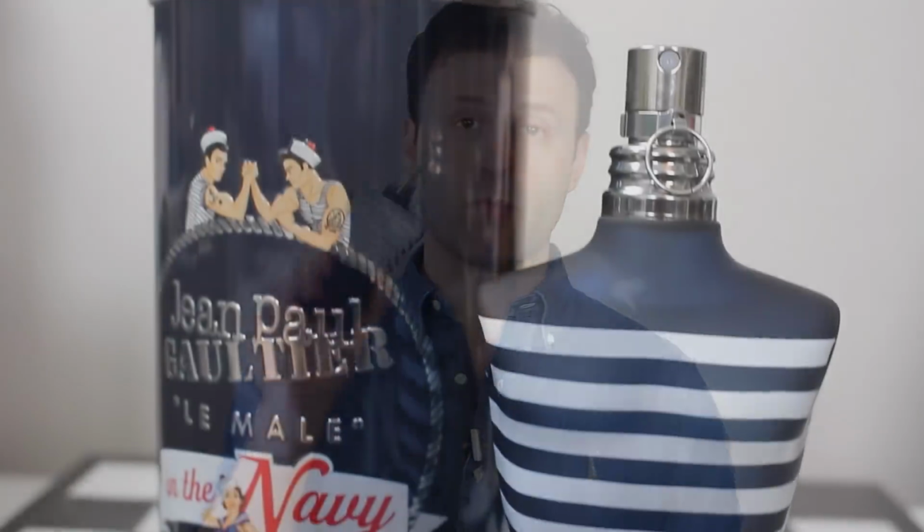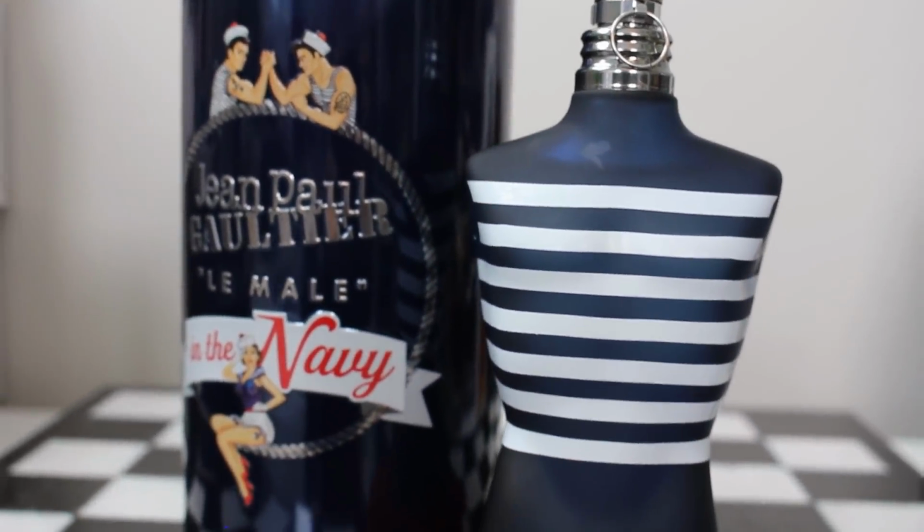Today, it's going to be all about the brand new flanker from the house of Jean-Paul Gaultier, the French house. This is called Le Male In the NAVE. Available in two main sizes, the one you're going to see here today, which is a 4.2 ounce, that's going to run you $96, or the above size, which is 6.7 or 200 mil, which will run you $116. This was just released, just hit shelves right now, August 2018.